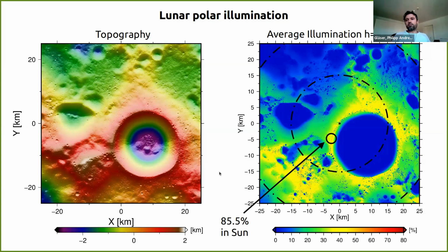So these are the means how we find PSRs now, because here we can state that over a period of 20 years, and we've checked every hour, exactly 0 times there was any sun ray hitting this large field here. So this is a very large PSR right at the lunar South Pole.